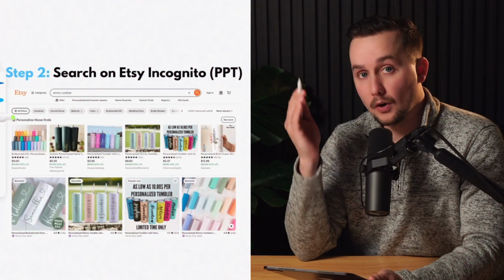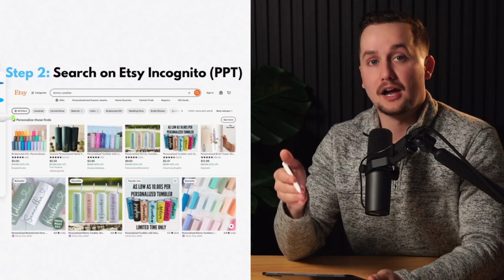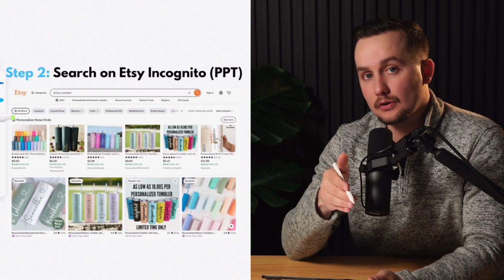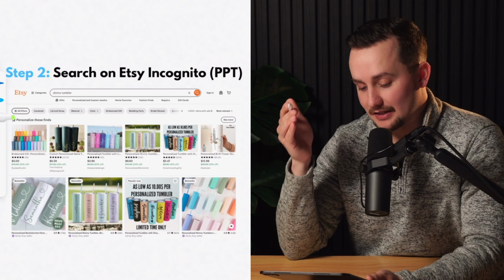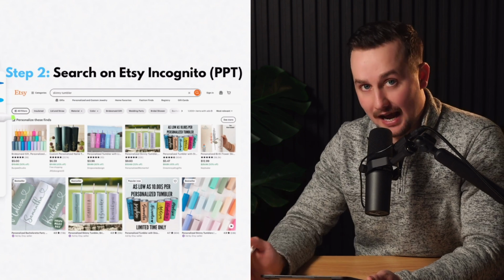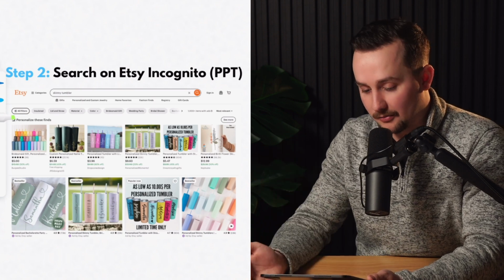So once you have selected a product from your print provider's catalog, you're going to head over to Etsy, and you want to be in either incognito mode or a private browsing window. The reason why you want to do this is because Etsy has an algorithm that tracks you as a buyer. They want to show you what they think you're going to buy. So that means if you have clicked on any specific products, if you clicked into any specific shops, Etsy's going to tailor the search results towards that specific product or that specific shop, which is going to be inaccurate for you as someone who's doing research right now. So whenever you're doing research, always make sure you're in either incognito or a private browsing window.